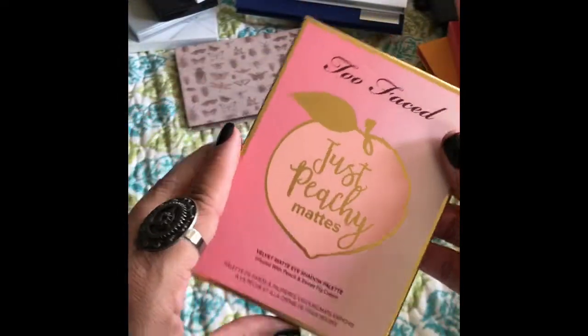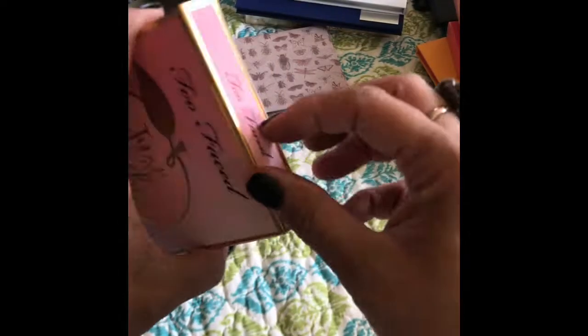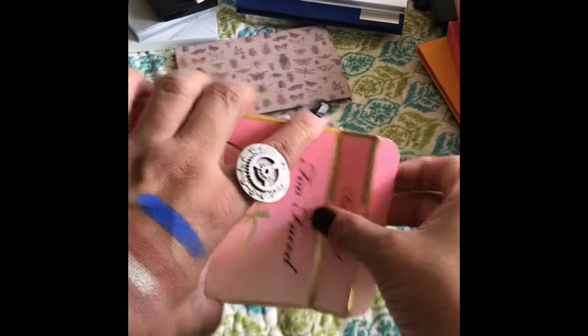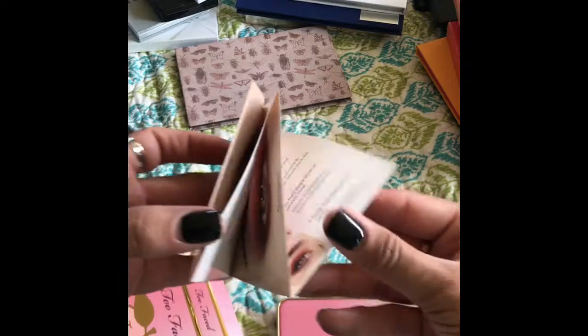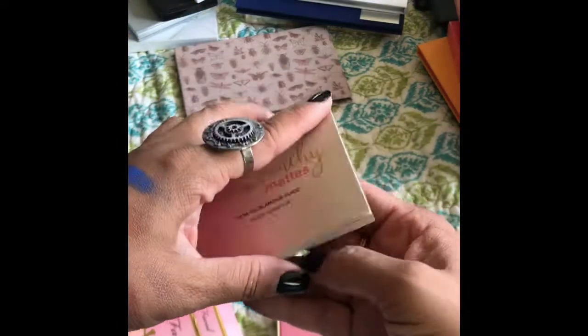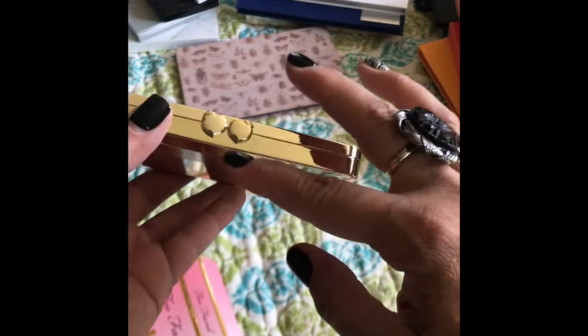This one I was so excited about. This is the brand new Too Faced Just Peachy Mattes Velvet Matte Eyeshadow. I cannot wait to use this. I know some people have an issue with Too Faced in general, the peach palette or whatever. Oh, it comes with these little guides. I love these. I keep these in a little drawer over here. I swatched them. They're amazing. Look at those little peaches.